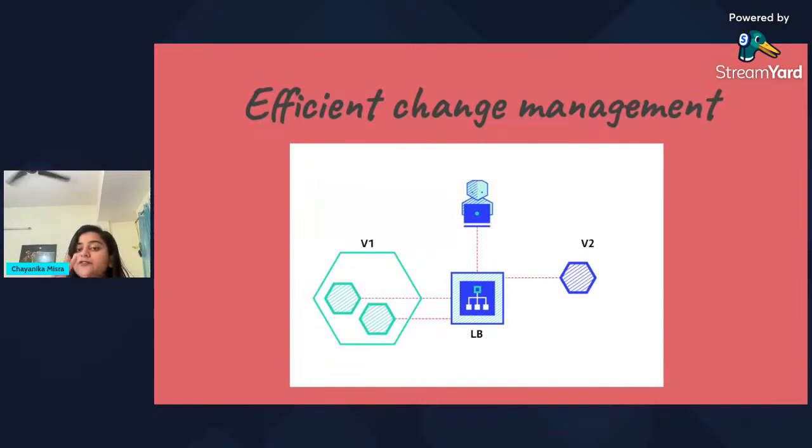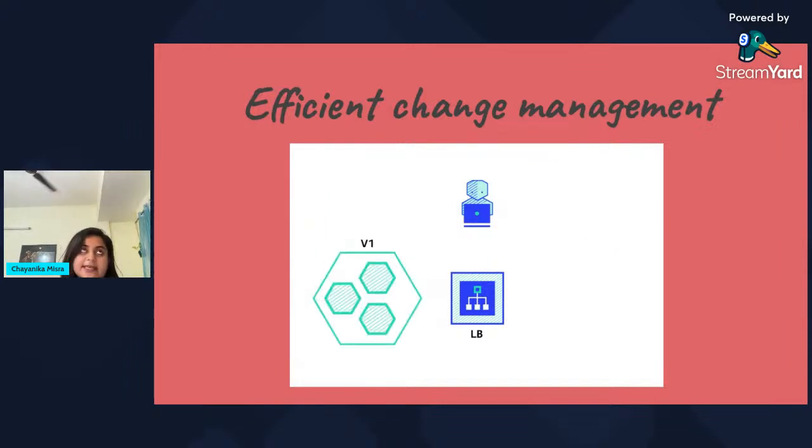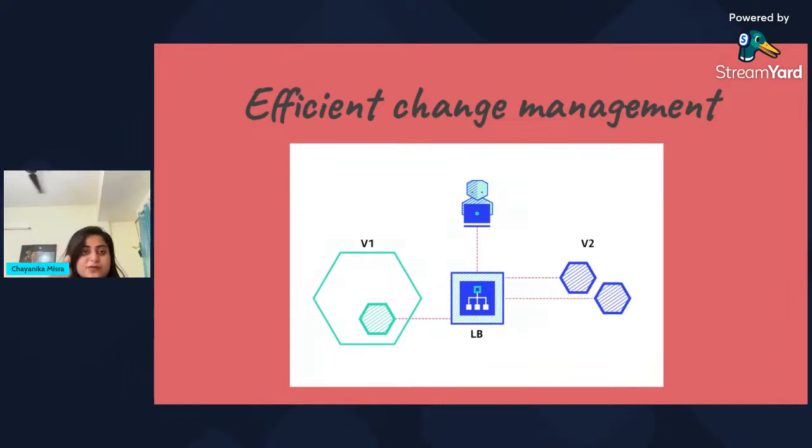Now comes efficient change management. E-commerces are continuously engaging with customers. They are showing Facebook, Instagram, or other social media app ads so that customers come onto the platform. They notice that there are analytics on all of the pages, how this feature is performing, how that feature is performing, so there's a continuous need for increased customer engagement.